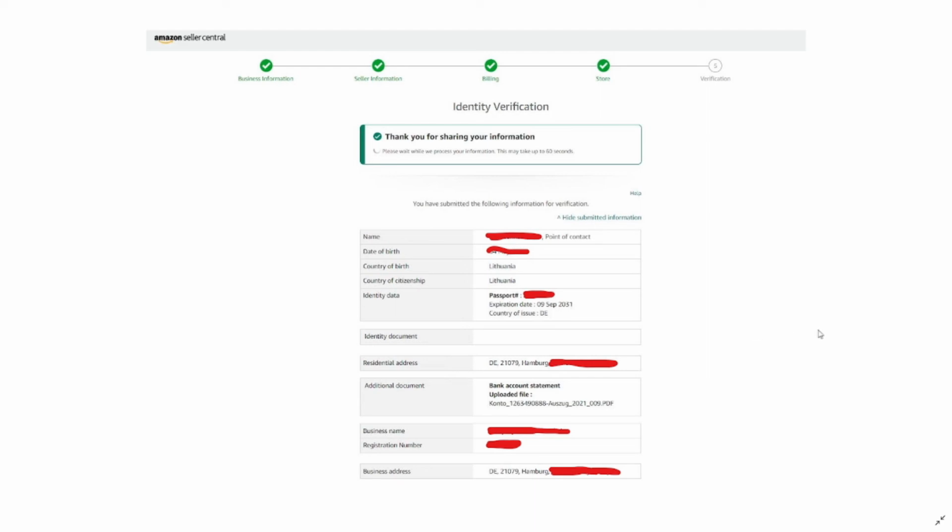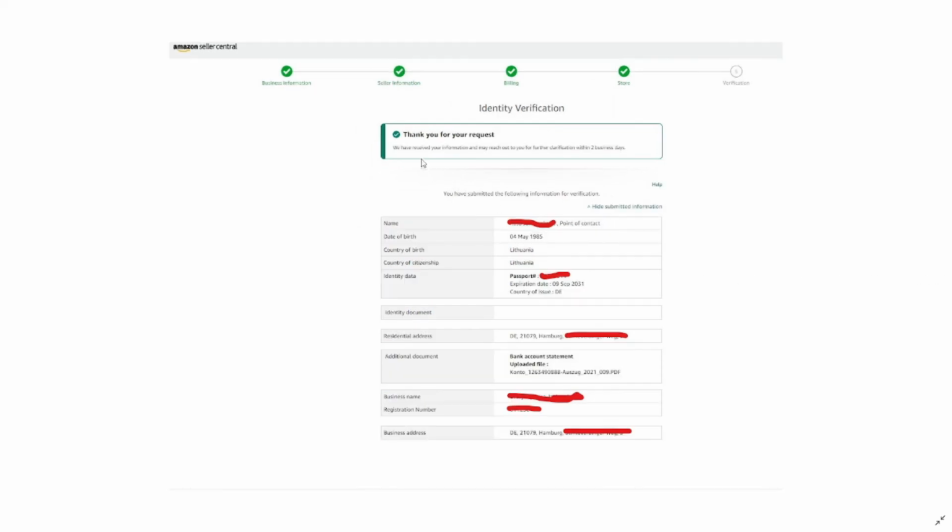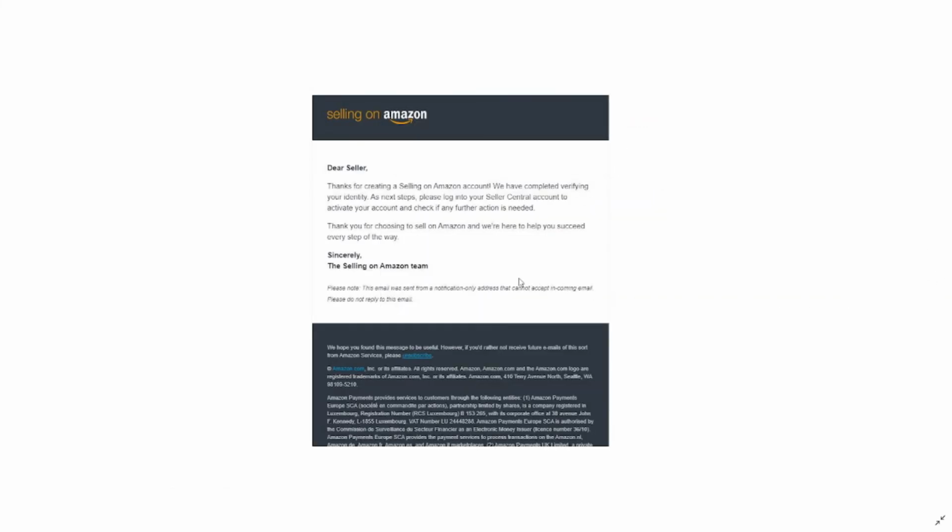Once you click next, it says, please wait while we process your information. This may take up to 60 seconds. Then there's another part where it says, we received your information and may reach out to you for further verification or clarification within 2 business days. If you get this message, more than likely you will get approved within 5 or 10 minutes. Then you should get an email like this that says, welcome to Amazon Seller Central. And that's it, guys. That's just the lowdown on how to sign up for Amazon Seller Central.